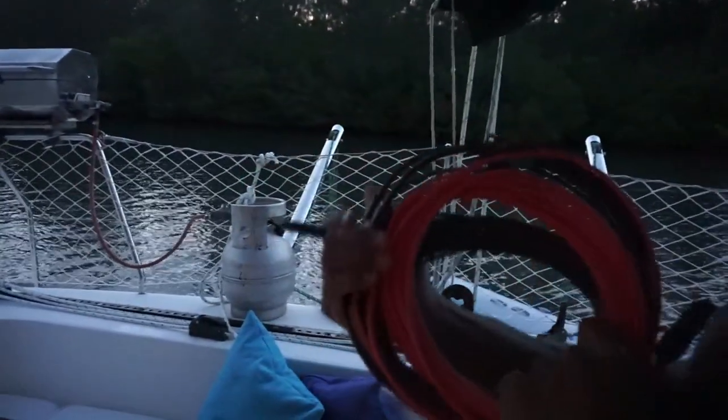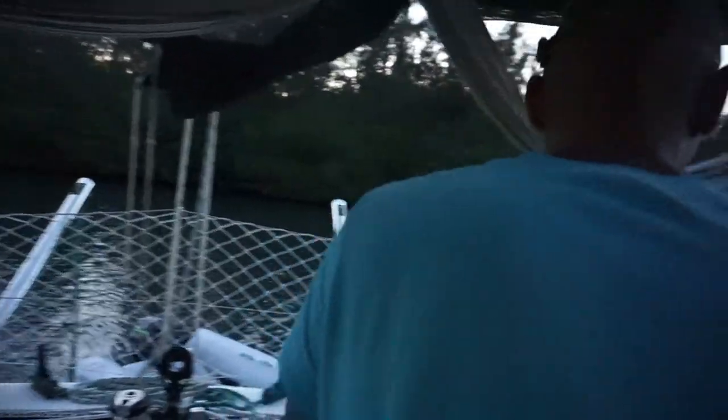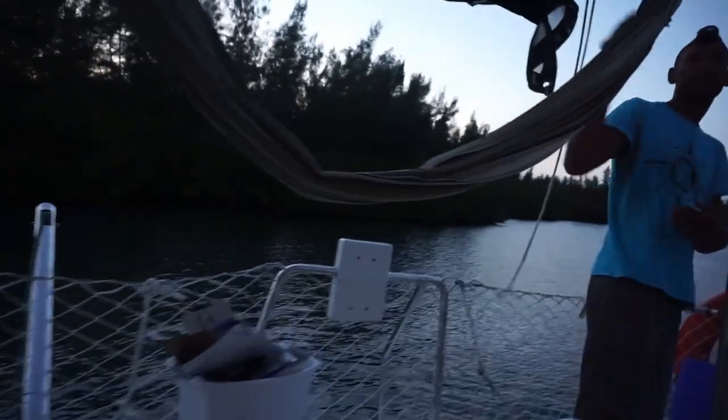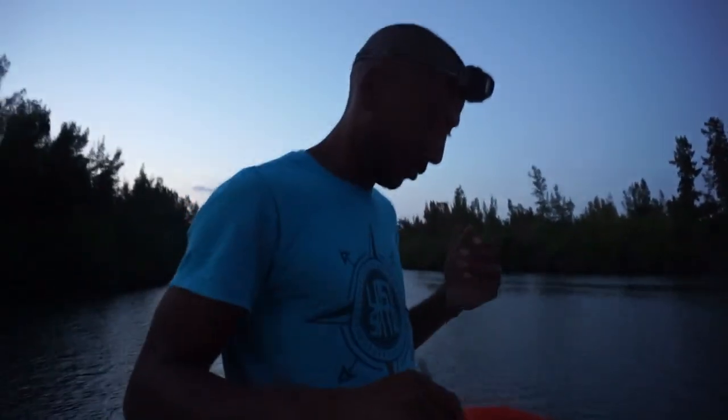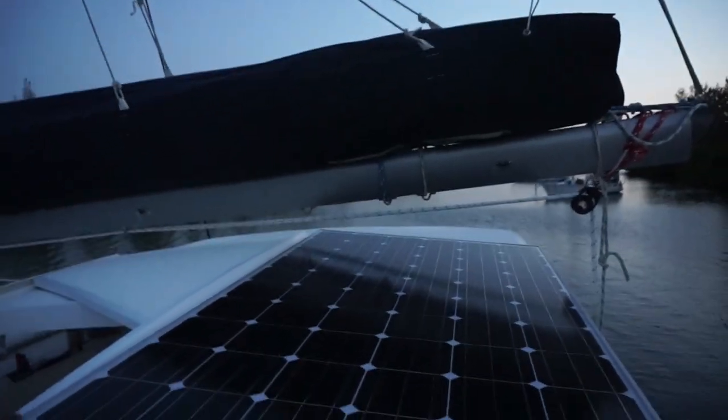I got most of the connections that are here. Looks simple, but it's not. I got the panel on the top. You wanna show the panel? How many watts are there? There are 255 each one. Which is pretty big, because most of them are 100 watts, right? Yes. They're one of the strongest ones.